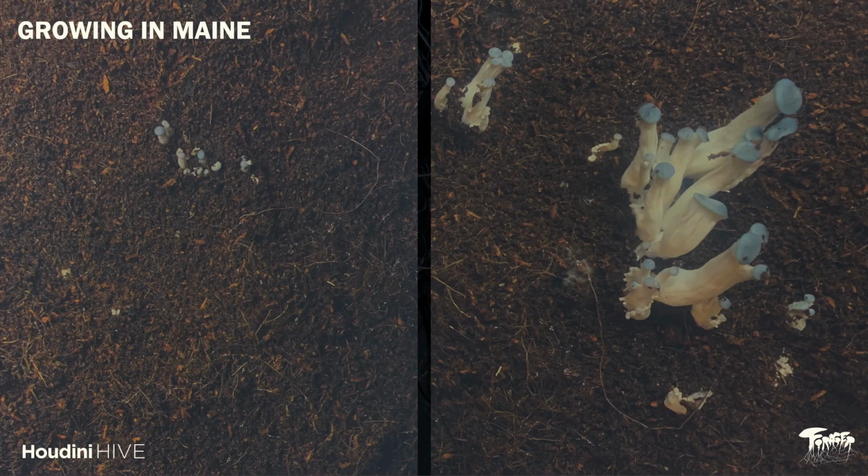So again, moving back to Maine, I decided to grow my own blue oyster mushrooms using something called a monotub, where basically you have a bunch of wood waste, and it's inoculated with spores. Eventually it colonizes, it myceliates the area, and then it starts pinning. Just like humans, mushrooms need oxygen, and when they get to the surface, they start breathing it, and then they start creating these little tiny pins.